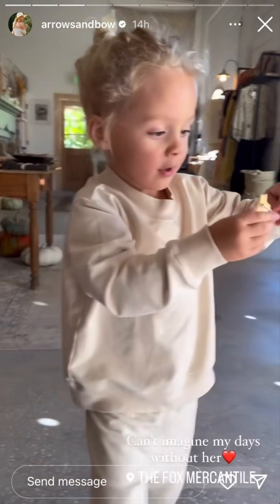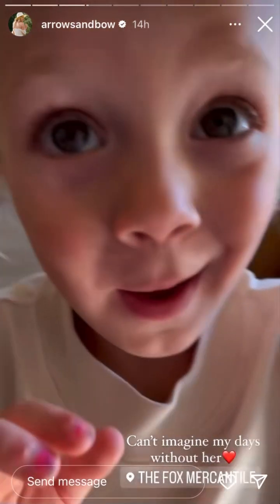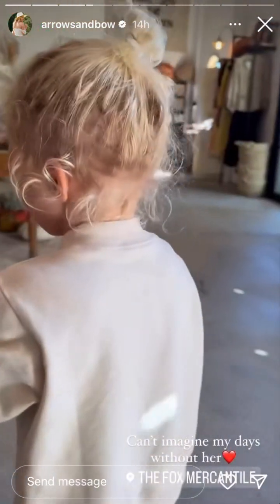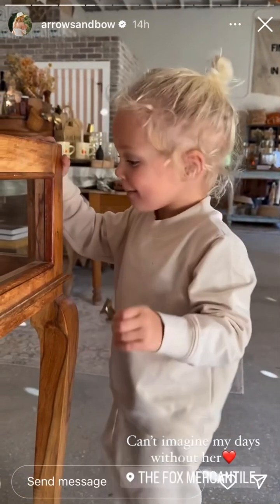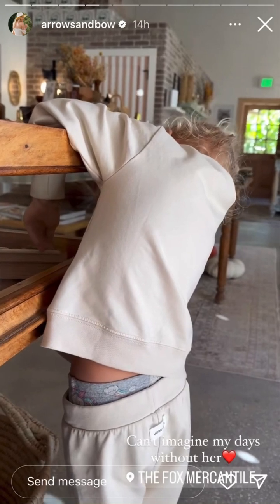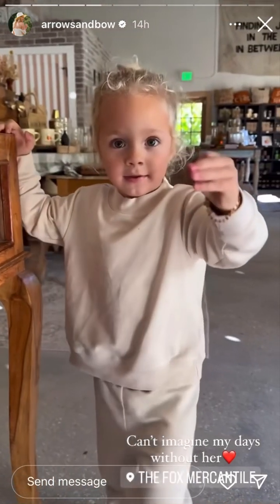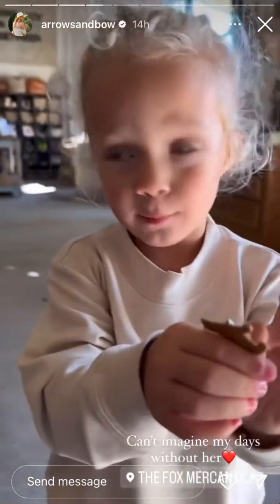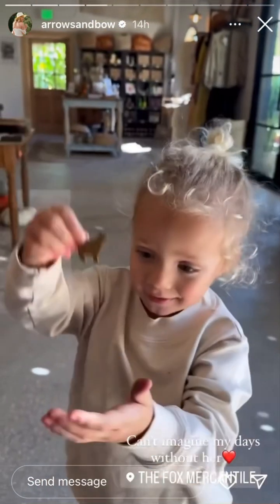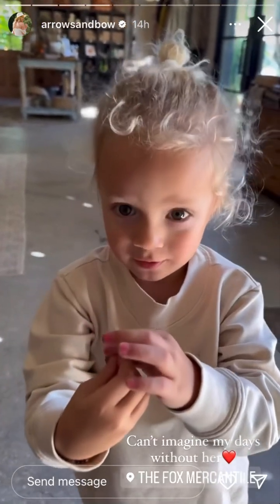What is it? A cat. Is it a pig? No, a kitty cat. A cat? What's a kitty cat say? Meow, meow, meow. Hey, are you working right now? Yeah. Where are you at? American Title. And I'm holding this. This is a cool dog. It's a kitty. Oh, it's a dog.